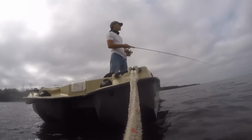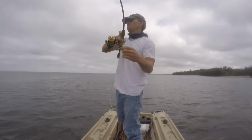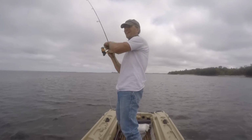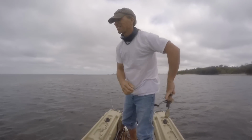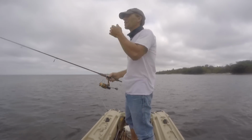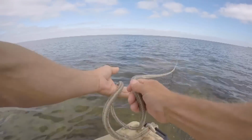I cast and cast and cast. I looked. The only thing that were out there? Pufferfish. And this one wasn't being very nice at all. Oh well, what are you gonna do? Maybe I'll just pull up my anchor, head to shore, and have some lunch.